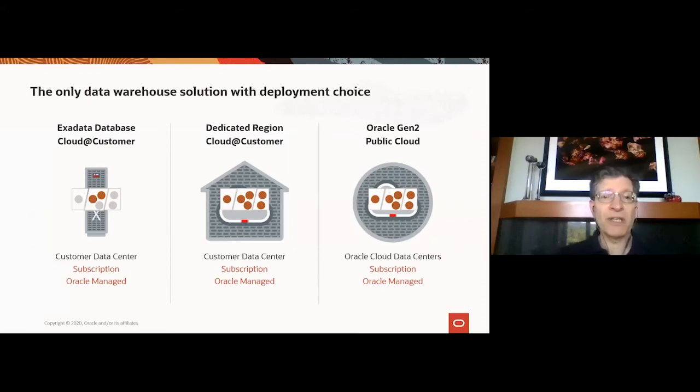And as Steve mentioned earlier, we have very unique deployment choices at Oracle. Of course, you can run Autonomous Data Warehouse and our solution for the modern data warehouse in our public cloud data centers, but you can also run the same technology in your data center, either by having essentially a private cloud of Autonomous Data Warehouse technologies in your data center itself, or you can put our entire Gen 2 public cloud infrastructure in a region dedicated just for your business.